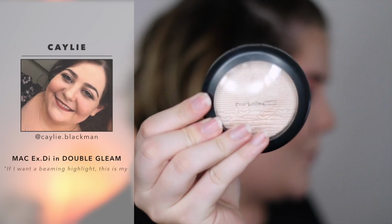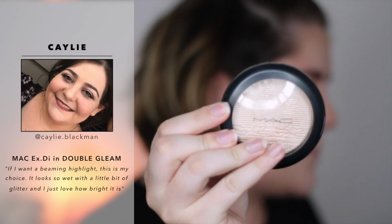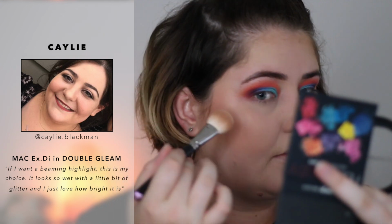And now I'm going to be going in with highlight. We're coming to the end. So this is the Double Gleam by MAC. This is one of Kaylee's products. So I'm going to be taking that with my same brush because I live wildly. And I'm going to be popping that on.